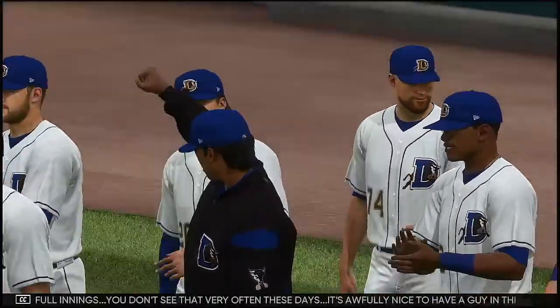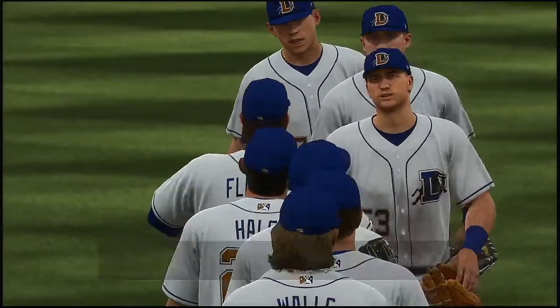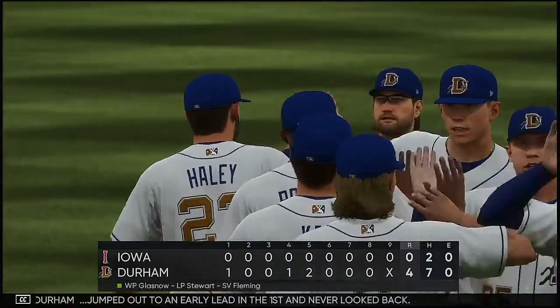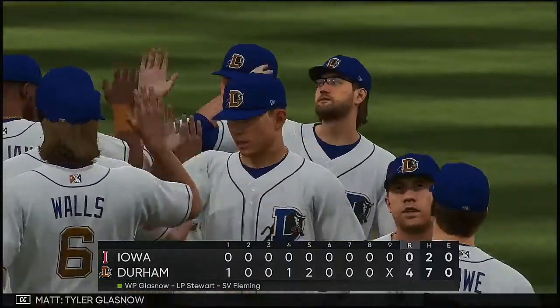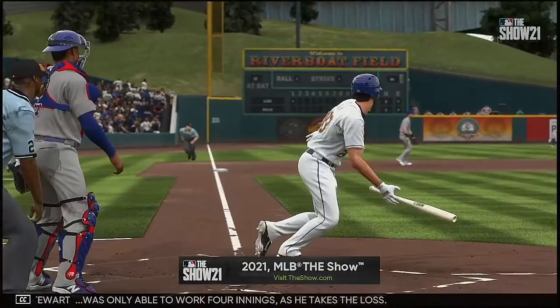It's awfully nice to have a guy in the back end of your bullpen that can pitch that kind of work. 4-0 to score this afternoon. Durham jumped out to an early lead in the first and never looked back. Tyler Glasnow gets the W on the mound. Cole Stewart was only able to work four innings as he takes the loss.